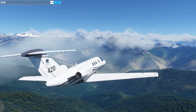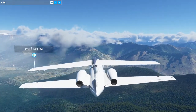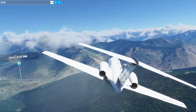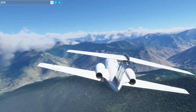Alright, so we're gonna have to cut down here. It's not showing me that runway for some reason. There it is. Alright, so we're gonna have to take a little wider. I'm thinking we should have cut around the outside there.